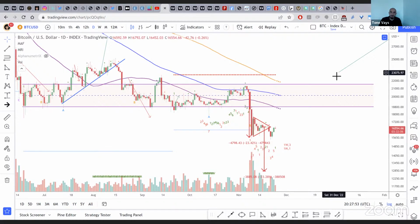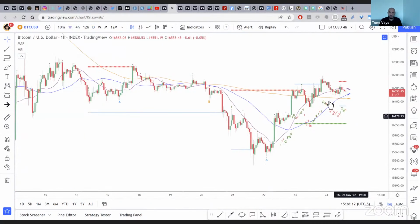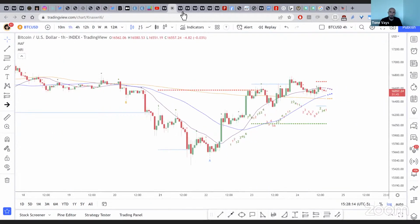So that means we would break all these moving averages. And on the pullback, we would hold one of them. Okay, maybe multiples at the same time. Okay, that's the chart. This looks bullish to me on the hourly chart, but I don't want to waste my time talking about it.